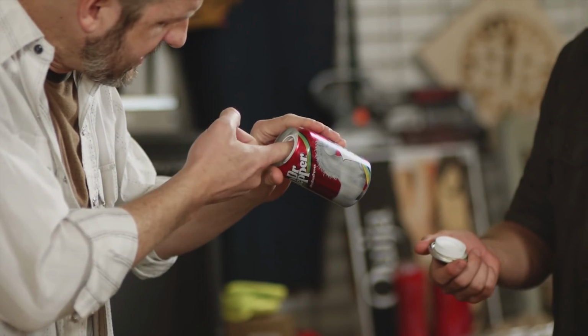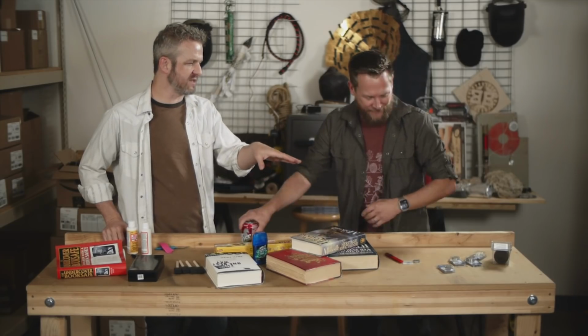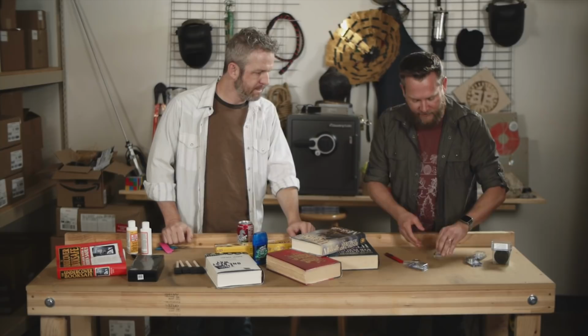Yeah, it looks like an Advil bottle or something like that. For your Advil, you can store your Advil. Now you've got some other stuff over here. Yeah, so these are some stuff from our friends over at Shomer Tech.